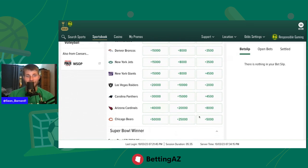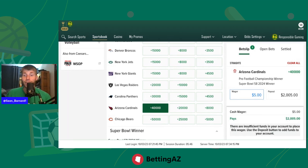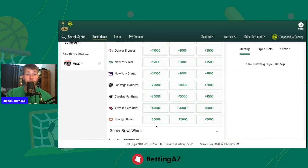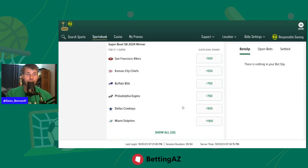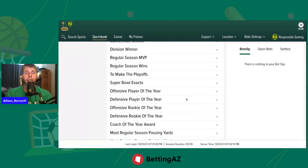They are second from the bottom, only above the Chicago Bears when it comes to Super Bowl odds. Let's say you're really a believer in the Arizona Cardinals. Do you think there's going to be a miraculous run by Joshua Dobbs? If you were to put $5 on that, the payout would be $2,005 for the Cardinals to win the Super Bowl. That is not a wager that I would personally recommend for this year, but that is an option that you can do. So you see the Super Bowl odds there, something a little more realistic.